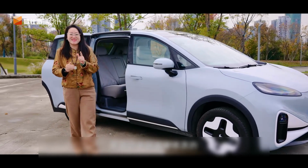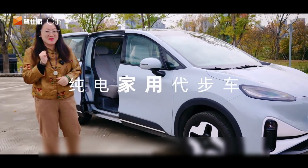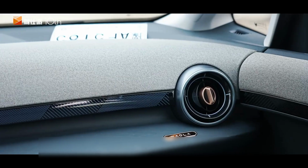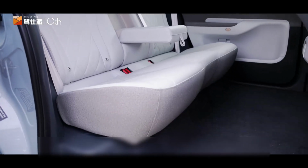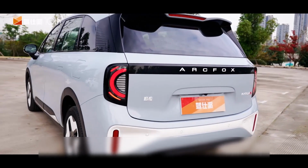This electric vehicle is specifically designed to be suitable for Chinese families and their commuting needs. It's a compact yet practical vehicle that meets the quality expectations of parents with young children. The kaolaS serves as an excellent solution for urban mobility, combining functionality with modern technology, making it an ideal choice for daily travel in crowded cities.